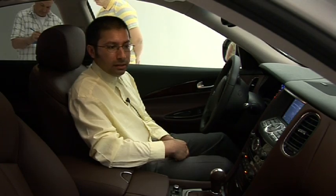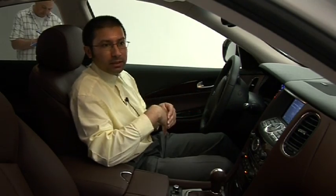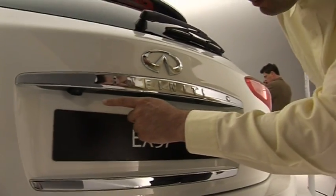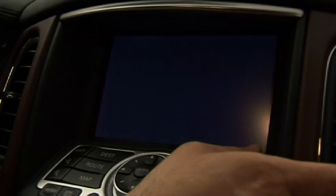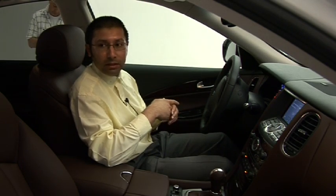I particularly like this Infiniti because it's a brand new model in their range. The G series obviously has been around for some time, but the EX, I think, especially with their unique technology that's come out with it in the car, is a strong player for Infiniti in the European market, I would say.